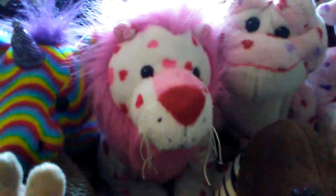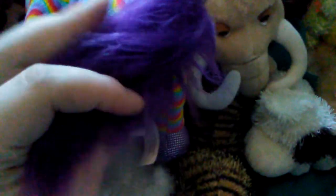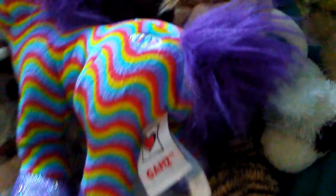But this one kind of has a long name. I named him Casanova, the love lion. And here is one of my newer Webkinz. It is a Fiesta unicorn, sparkly horn, sparkly ears, and what I love is the mane and the tail are all purple. I love purple, and they're all just really bright purple. It's kind of different than what it looks like on the camera. On the camera, it looks like blue. I don't know why. That's really weird, probably because of the light from the window.